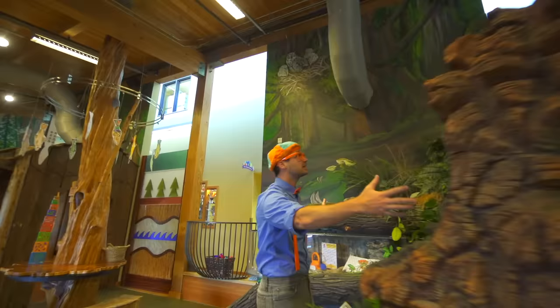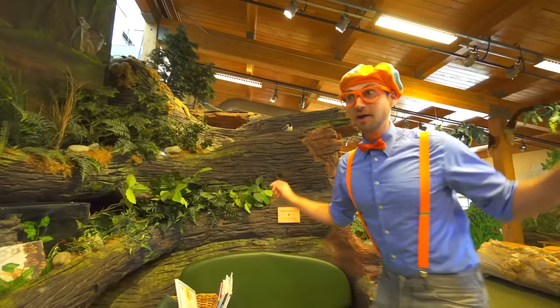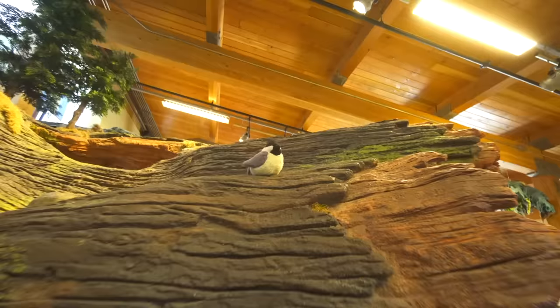Oh, look! Do you see an animal that flaps its wings anywhere? Go, go, go! Look, it's up there! See? Yeah, that's the bird! Go, go, go!